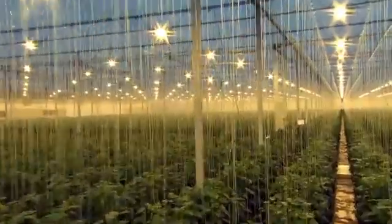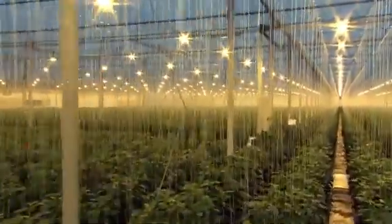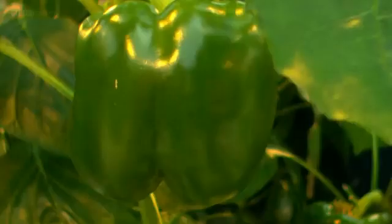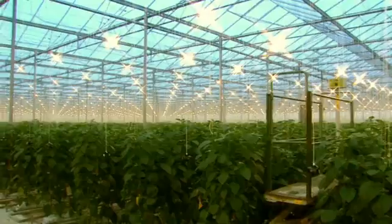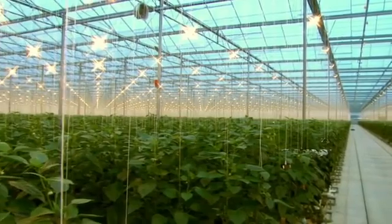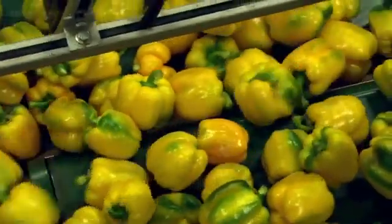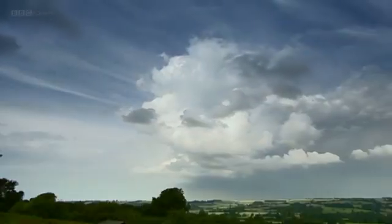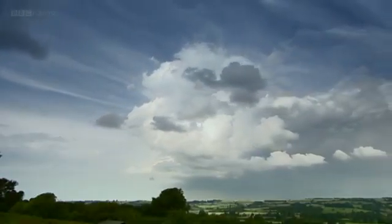By changing the lighting conditions, they can bring forward the growing season of these peppers by 4 weeks. More light buys the plant more time to turn sugar into fruit. With sunlight guaranteed, this greenhouse produces 14 million peppers every year. Sunlight isn't the only part of photosynthesis that can be manipulated to our advantage. Thanks to a quirk of evolution, changing the levels of carbon dioxide can also have a dramatic effect.